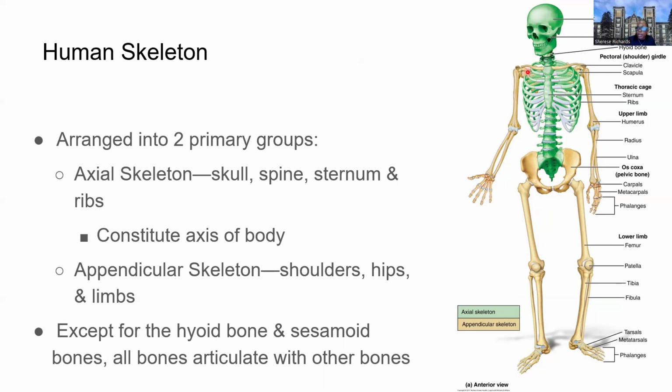Now, we also want to think about other bones like the hyoid bone and the patella, which is a sesamoid bone. These are bones that are an exception. They don't articulate with any other bone directly. These bones are usually held in place by ligaments and tendons that secure them to the structures around them. The hyoid is one example, secured by the hyoid muscles, the strap muscles, and the patella is another example, secured by the quadriceps tendon or the patellar tendon. Apart from those two examples, all of the other bones of the skeletal system are somehow articulated by cartilage or other types of adhesions to another bone.